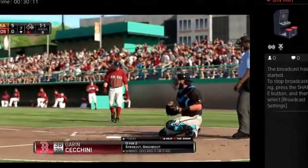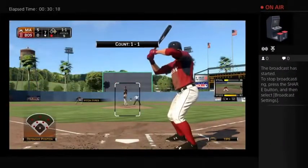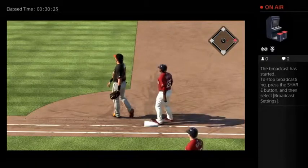Garen Cecchini will stand in now in what could be a real make-or-break situation. You think at this point you have to get something out of this inning. The further you get into that bullpen, the tougher it's going to be to claw back from this deficit. And he'll dive back in.